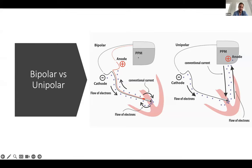In bipolar, you're actually having your anode here at the ring. So you have a smaller electrical field where the electrons are flowing to complete the circuit. They're leaving the cathode tip and flowing to the anode. You can have instances where you'll have anodal capture. We've talked about this in the past with anodal stimulation. You can see it in a smaller bipole. You can also see it in pectoral stimulation in a patient programmed unipolar.